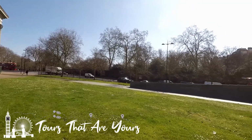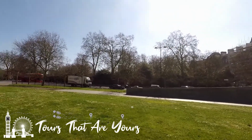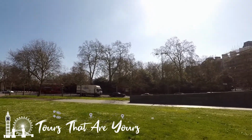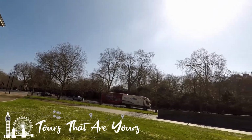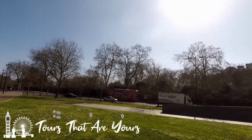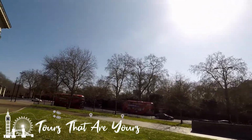And across the road over there you've got the big brown wall. Opposite side over there you'll see trees just behind it, and this is the grounds, gardens even, of Buckingham Palace, just behind the wall over there. It's where the Queen has her garden parties.